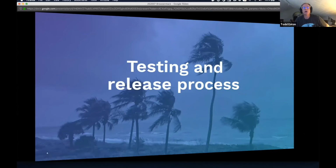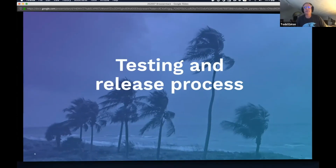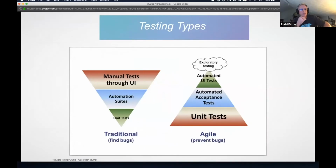All right, so testing and release process. I love this view. This came from the Agile Testing Pyramid from Agile Coach Journal. It's a great picture of a testing type and how people see it, right?